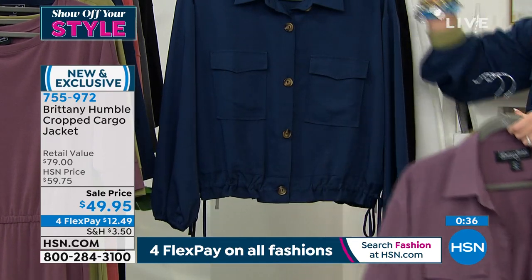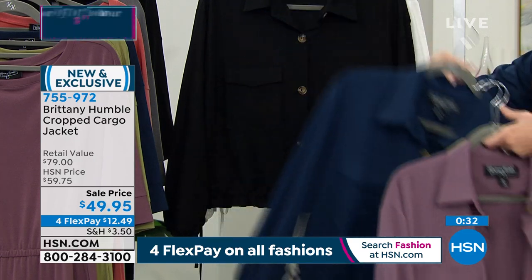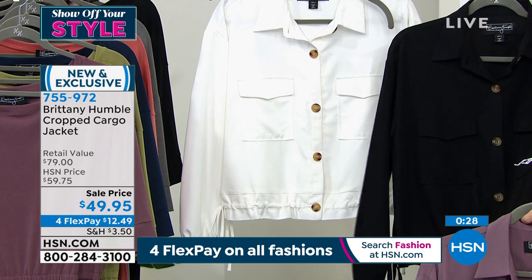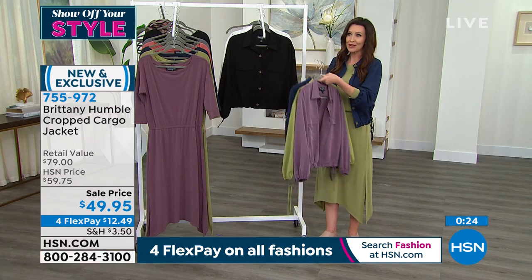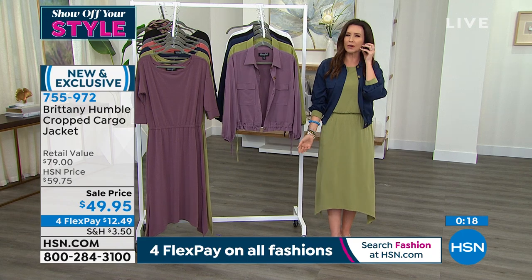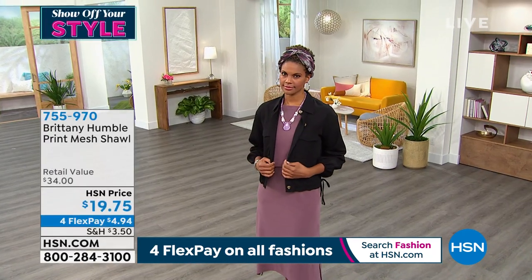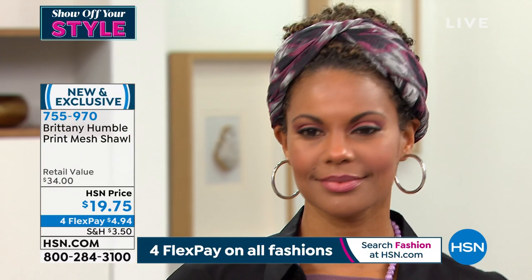That olive, the navy is last call, I believe. And then we have it in the black, and I believe the white pretty much sold out, 1X and 2X, but only two dozen. If you're on the phone, order your true size, and I really mean true size, extra extra small through 5X. You can't go into just one store and find extra extra small through 3X.